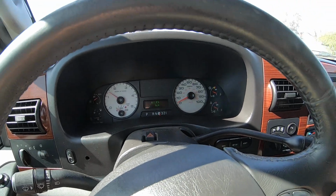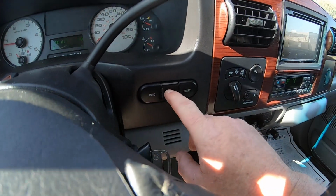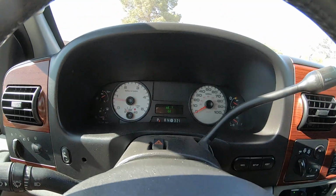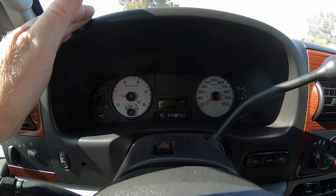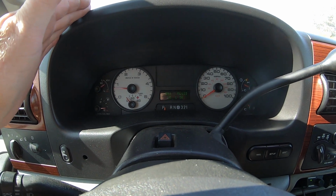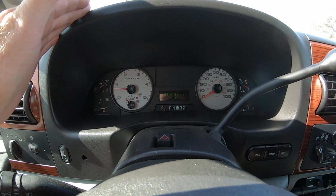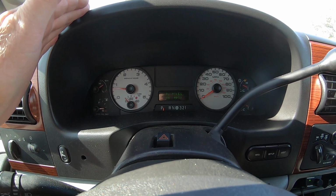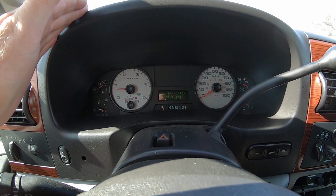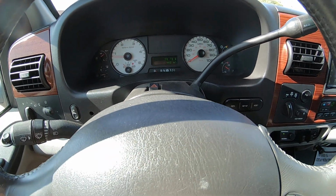I'm gonna stop here and we'll do a systems check. Like I said, I just came back from the car wash, so it's nice and warmed up. Systems check. Engine temperature okay, transmission temperature okay, oil pressure okay, brake fluid level okay, all doors closed, air filter okay, 80 miles to empty, system check complete.